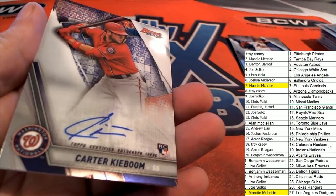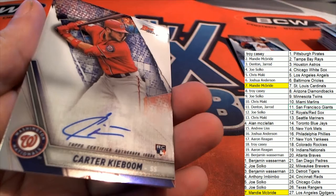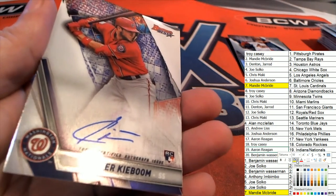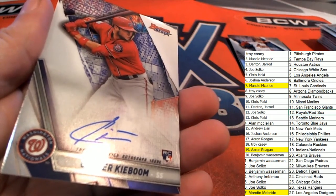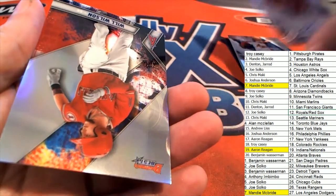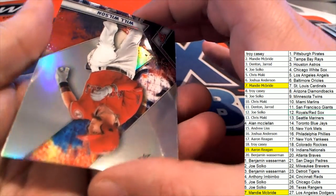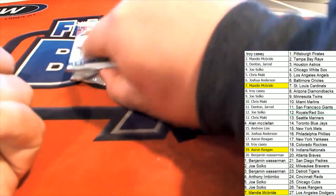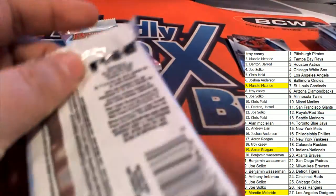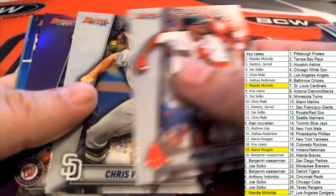Who has the Nationals? Oh, it's a combo spot. It's Aaron R. Congratulations, Aaron. Your combo spot and scoring this one. That's our third auto. And we have one more autograph left in the break.